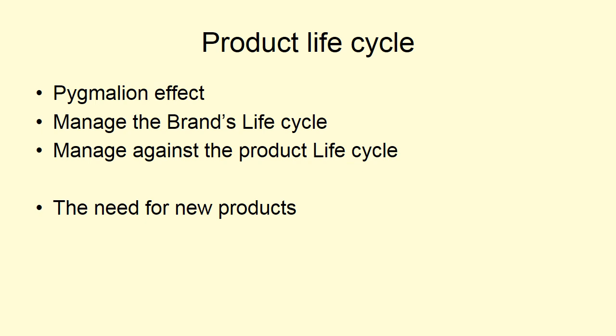So take something like a laptop computer. Where's the laptop computer in the product life cycle? Well, some of us might say the growth stage, late growth stage. Some might say the maturity stage. Some might say the decline stage. What about tablets? What about digital tablets? What about e-readers? What about automobile sedans? What about pickup trucks? And so one of the problems with the product life cycle is it's very difficult to identify where products are in the life cycle.